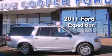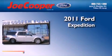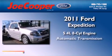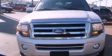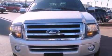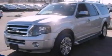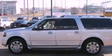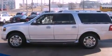This is a 2011 Ford Expedition. It features a 5.4-liter, 8-cylinder engine, an automatic transmission, and 4-wheel drive. Its top features include a double wishbone independent front suspension, power-adjustable driver pedals, a low-tire pressure indicator, traction control and stability control systems, aluminum wheels, and a backup camera.